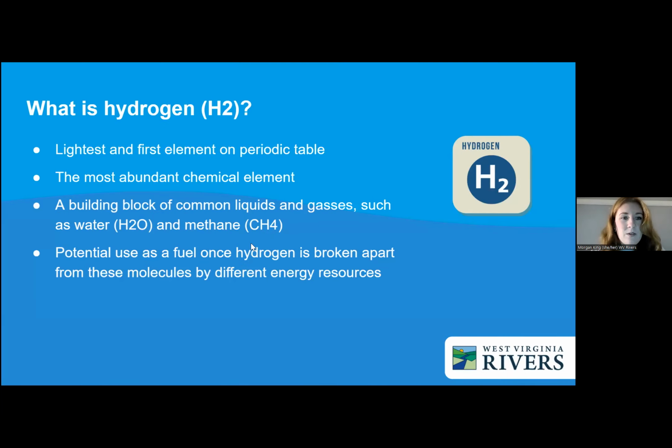So first you might ask, what is hydrogen? And if you say, my only interaction with hydrogen was as a school child learning about it on the periodic table, that's perfectly okay, because you would be right. It is the lightest element and the first element on the periodic table. It's also the most abundant, and it's a key building block for common liquids and gases like water, H2O, and methane, CH4. But hydrogen has a lot of potential as a fuel.